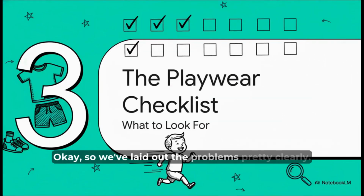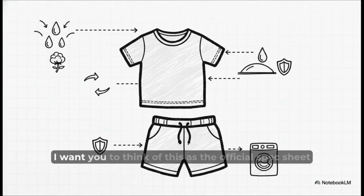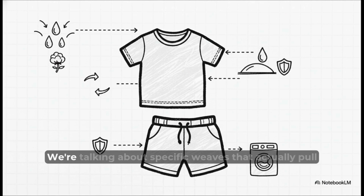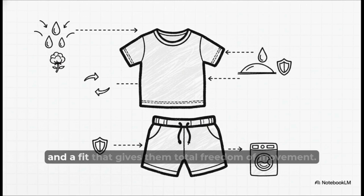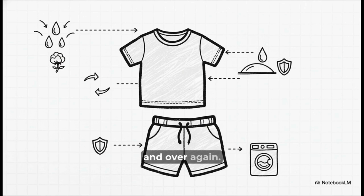Okay, so we've laid out the problems pretty clearly. So what's the solution? How do you actually find playwear that works? Well, here is a super practical checklist for what to look for the next time you're shopping. I want you to think of this as the official spec sheet for elite toddler gear. We're going way beyond just 100% cotton. We're talking about specific weaves that actually pull moisture away from the skin, a durable interlock fabric that resists scrapes, special finishes that repel stains, and a fit that gives them total freedom of movement. And of course, the big one, it has to survive the washing machine over and over and over again.